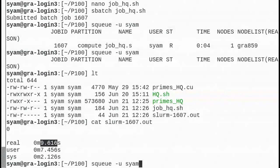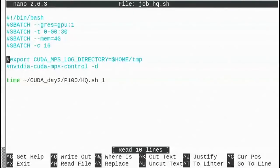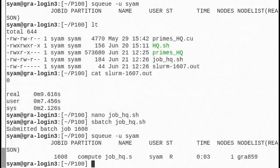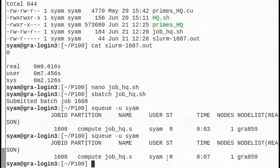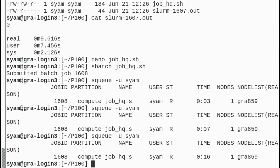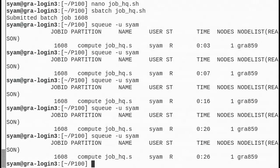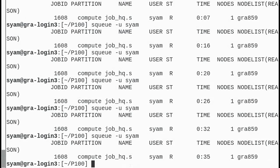So a single GPU process, a single instance of my code, takes 10 seconds to run on P100. So let's modify the job script, and let's do GPU farming, sharing a single GPU, but we have 4 instances of my prime number finding code. HyperQ is still disabled. So let's try that. I'm doing sbatch, squeue. So we are waiting. R is the state, it's running. This is the node it's using, Graham 859. So we're waiting. It's already past the 10 seconds we saw before. In fact, we have to wait longer. Still not there, still running. So it's already something quite different. It takes quite a bit longer.